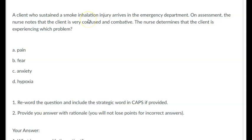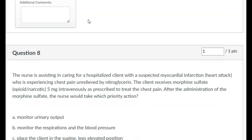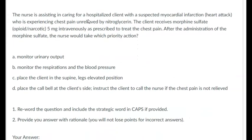Hopefully with the smoke inhalation, you were thinking about their respiratory status and what problems they might be having. Question 8: assisting a hospitalized client with a suspected MI who's experiencing chest pain unrelieved by nitroglycerin. They get morphine. After the administration of the morphine, what's a priority?